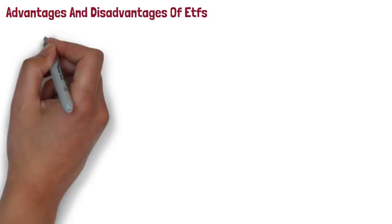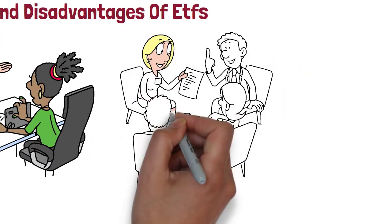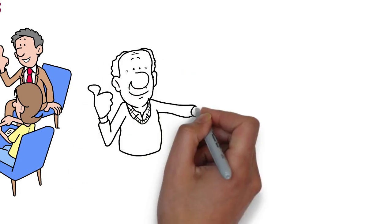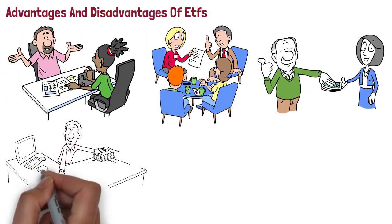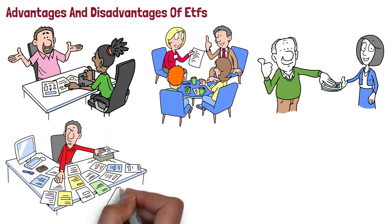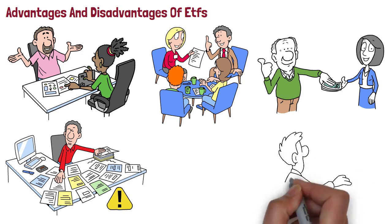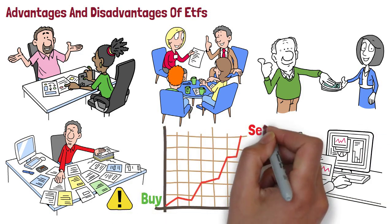Advantages and disadvantages of ETFs. Exchange-traded funds have both benefits and drawbacks. One of the biggest advantages is their low costs and fees, making them affordable for many investors. They provide instant diversification, meaning you can invest in a variety of assets at once, which helps spread out risk. ETFs are also easy to trade on stock exchanges, allowing you to buy and sell them like regular stocks.